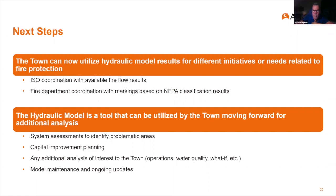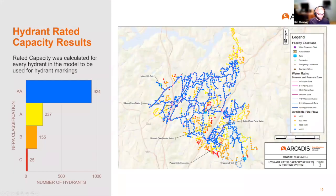Could you just back up one slide? Yep. Just to reiterate a point that Ben just made, the blue and the yellow are in the recommended range. So almost 90% of the fire hydrants within the town are in a recommended range with fire flows above 1,000 gallons per minute.